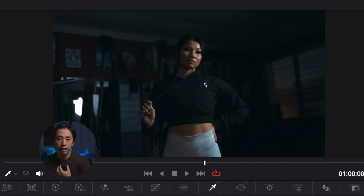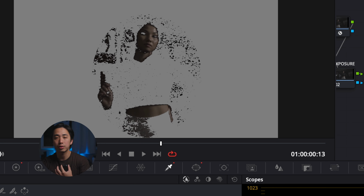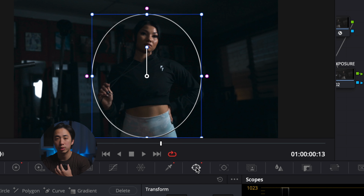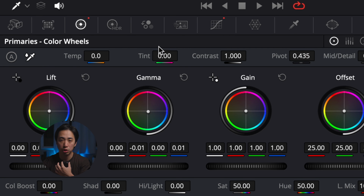The main important thing is that the skin tones are properly exposed. I've also used vector scopes to determine if the skin tones were accurate. And I use a qualifier and a mask to make sure whatever I changed for the midtones or gamma didn't affect her skin. For the creative look of this, I chose to do an orange and teal color grade, which involves me pushing the teal colors to the shadows and making my skin tones look warmer.